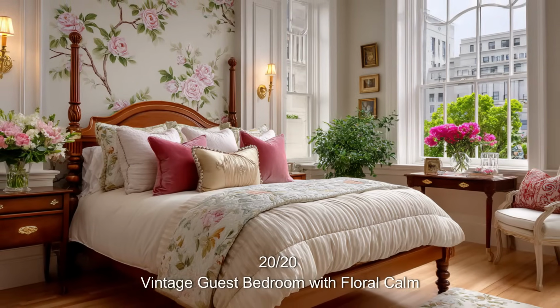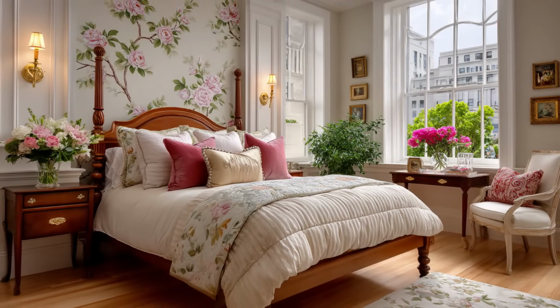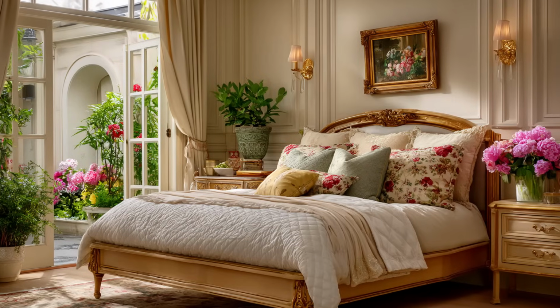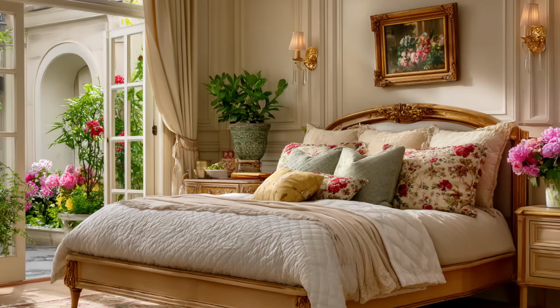A guest bedroom offers serene escape in vintage layers. Soft peony wallpaper wraps ivory paneling, while a four-poster bed rests beneath sheer drapes. A lace quilt, velvet pillows, and antique side tables ground the space in comfort. Beyond the window, spring flowers sway, echoing the room's gentle, timeless beauty.